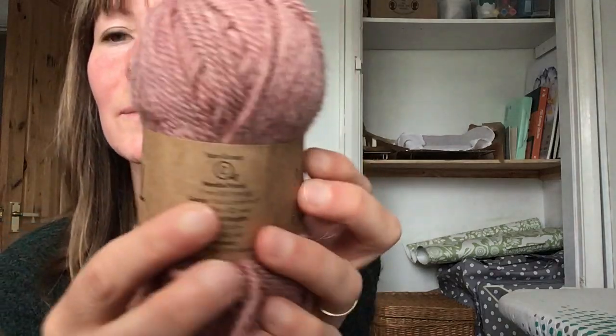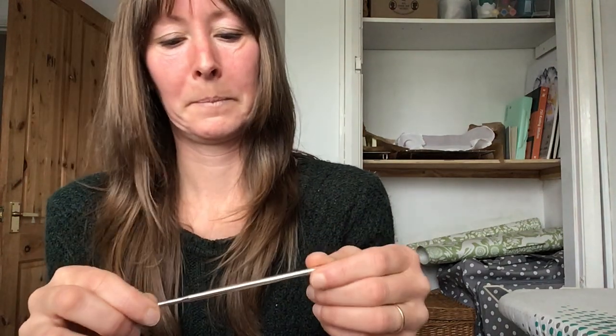Should I do that so that you can read it? And then I'll read it out. Oh no, there's no good doing that because it's probably going to be back to front for you. They recommend a 5mm needle. What am I using? Let me tell you. I'm using a 4.5mm needle, and actually I feel like it's coming out quite loose still. Although this is knit in the round, but actually knitting in the round gives you a slightly tighter gauge, doesn't it, than knitting flat. So do I go down to a 4?